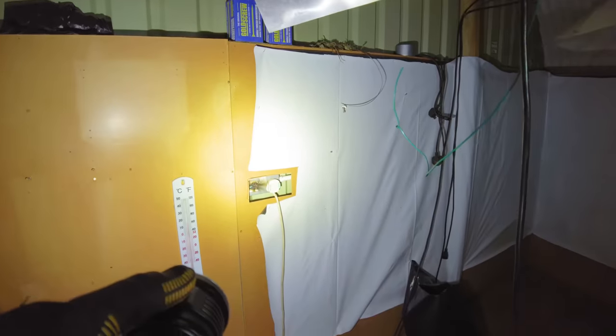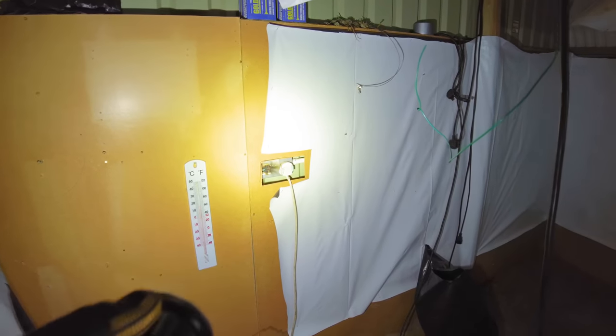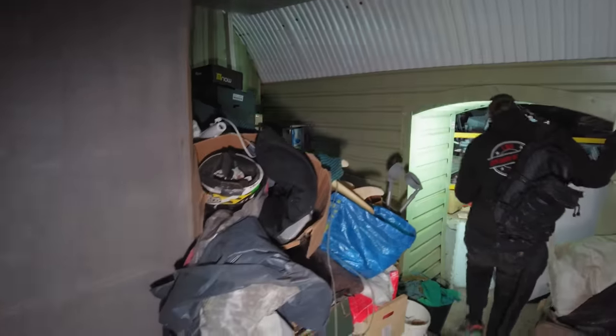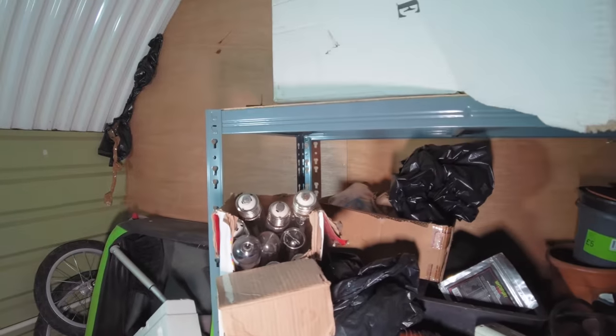Oh, look, they've burned out the socket. It's literally overpowered the socket, like burned it out. Smell it in there, yeah. So there's another room off to our right now. We can have a look over there and see what else is in store. Oh, here's all the bulbs, look. They just put them in here for safekeeping. Somebody's probably not happy about this being exposed, but what can you do?